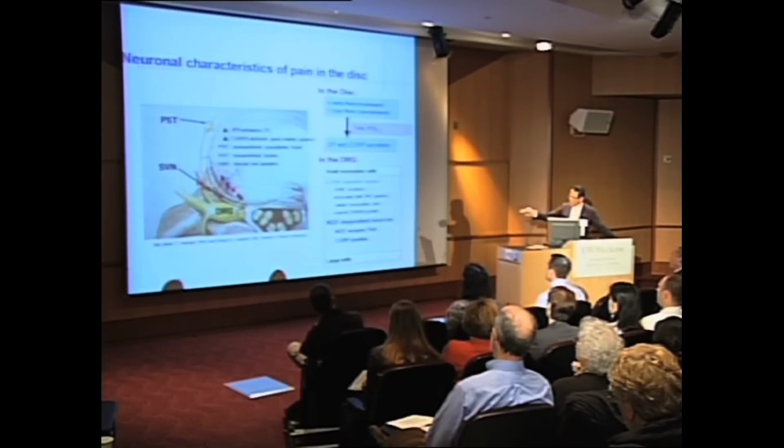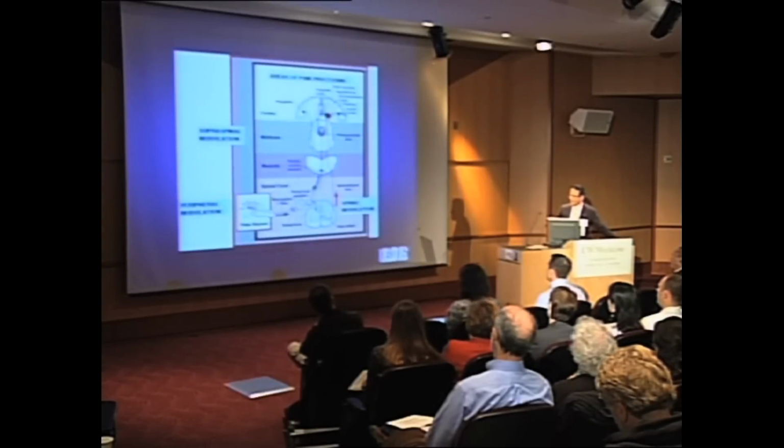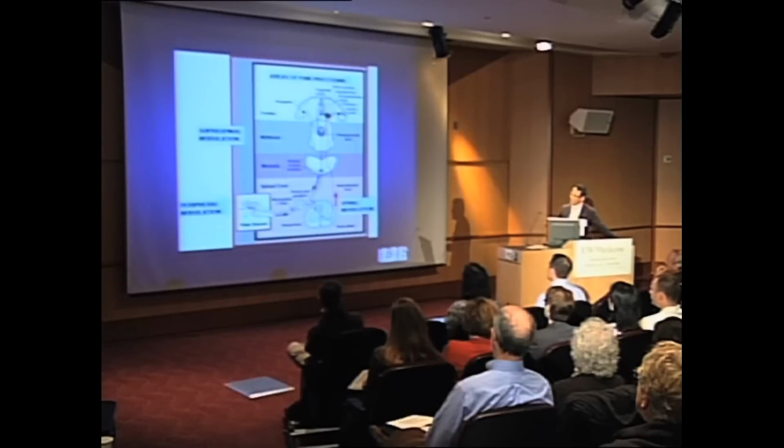And then within the dorsal root ganglion, there are a lot of different growth factors that also mediate that response. And then finally, you don't experience pain unless it gets to the brain. And we know chronic pain is different than acute pain. And whatever happens up here, those patients with chronic pain are different animals than people with acute pain. So there's a whole area of research going on in here, especially when it comes to low back pain, since it causes so much morbidity in our patients.